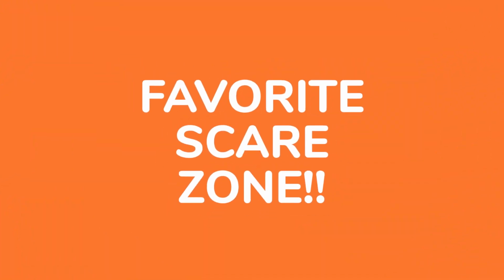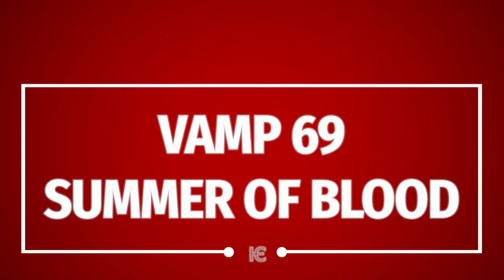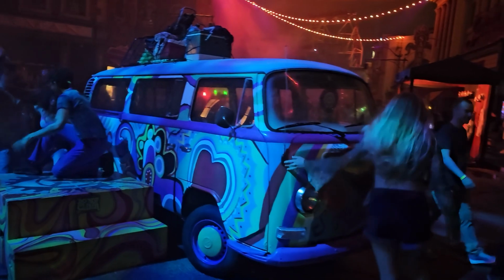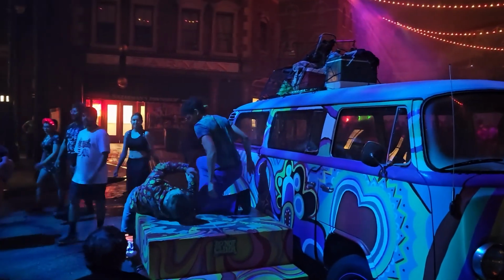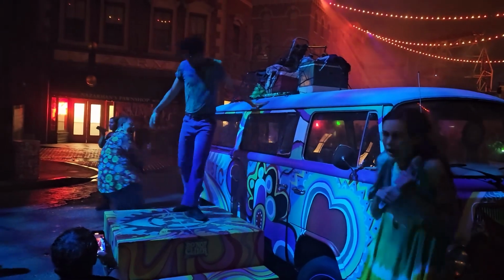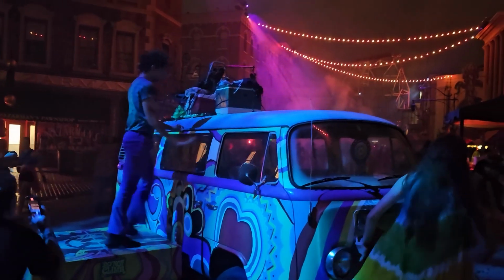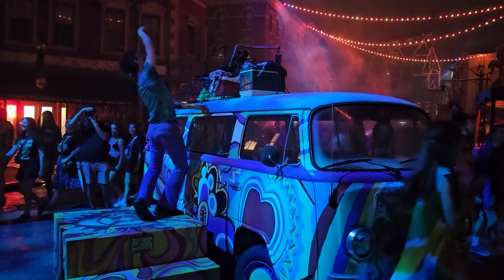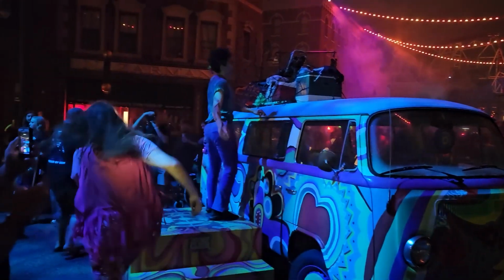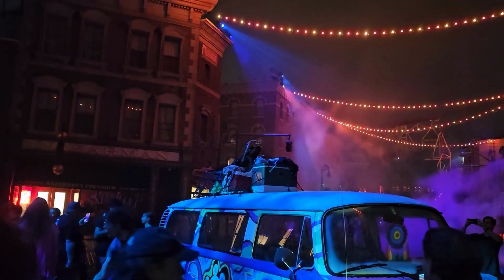My favorite scare zone was Vamp 69 Summer of Blood. The music in here was wonderful. This was taking place in 1969, and it's heavily supposed to make you feel like you're at Woodstock. The costumes here are great, and sometimes as you're walking through, it's hard to tell who is part of the characters and who are people just walking through. But sometimes they just sneak up on you. But like I said, the songs here are great. There's people dancing, and there's just people everywhere in this area, and it's really a lot of fun. I just love this area.